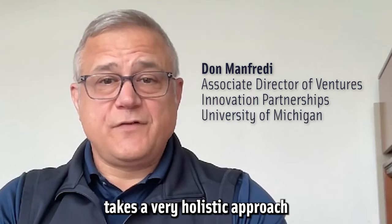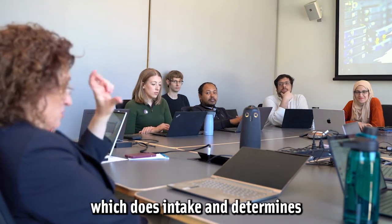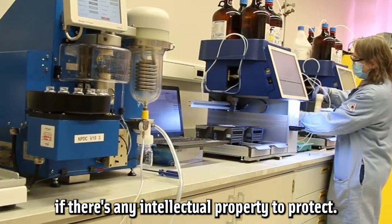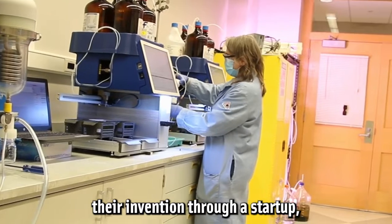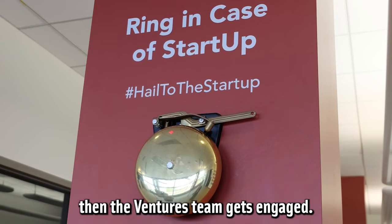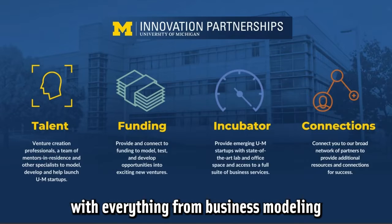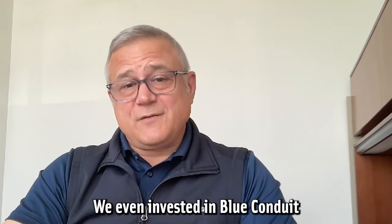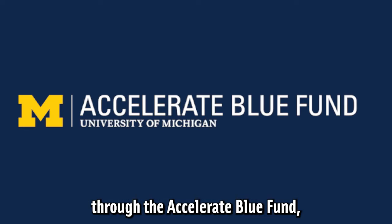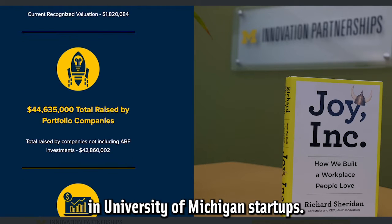Innovation Partnerships takes a very holistic approach to supporting our inventors and startup founders. We start at the beginning of the journey with our licensing team, which does intake and determines if there's any intellectual property to protect. If the inventor is interested in commercializing their invention through a startup, then the ventures team gets engaged. Since our office engaged with BlueConduit in 2018, we have helped them with everything from business modeling and marketing to fundraising. We even invested in BlueConduit through the Accelerate Blue Fund, which is a pre-seed seed fund that invests exclusively in University of Michigan startups.